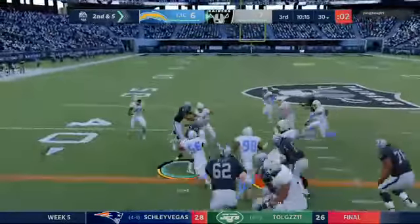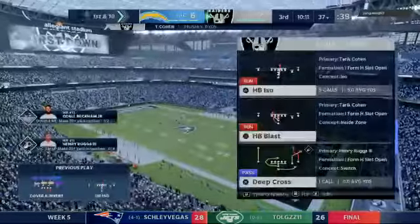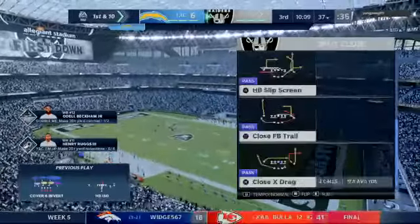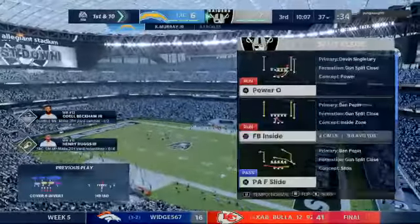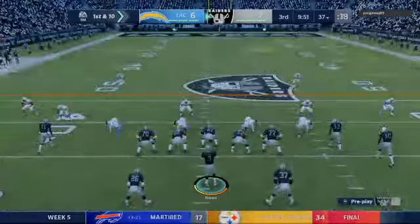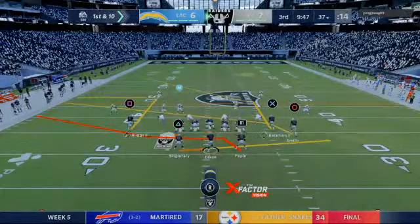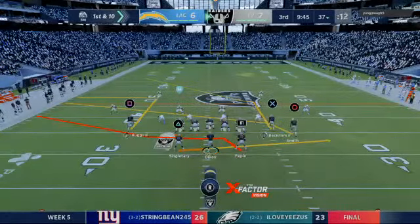Second down. It's coming, and he'll be brought down right around the 37. 6 yards to pick up, and that's a first down. Well, you certainly have to give a little credit here because they're playing this game now at their pace. This is ball control football, sustained runs, taking their time, and making it work.